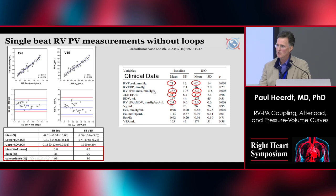And I've circled just a few things here. Hopefully you can see this. In this group, and I think we had 22 patients in here, the RV systolic pressure went down. Okay, they're responding a bit to the inhaled NO. We found that dP/dt also went down, and by 3D echo, there was no change in the ejection fraction. And when we took the dP/dt, which is a preload-sensitive indicator of contractility, and normalized it to end-diastolic volume, it suggested that the contractility went down.